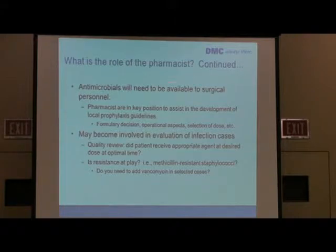And then again, you have to get the antibiotics to the site. So as pharmacists and technicians, we have to make sure that we make the drugs in a timely manner, we get them to the OR if that's how we deliver them, or if they're stocked in an appropriate area. And they retain potency and they're easily accessible, and then likewise scan and administer in a safe and timely manner.